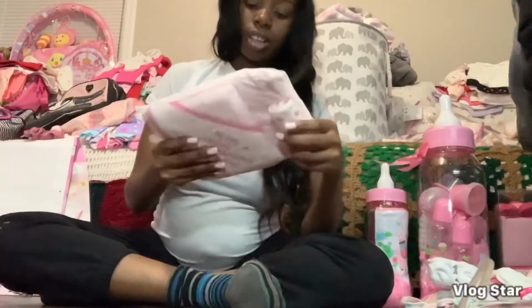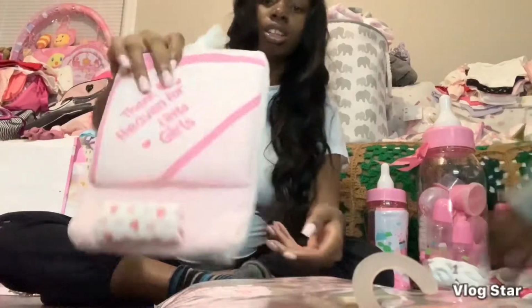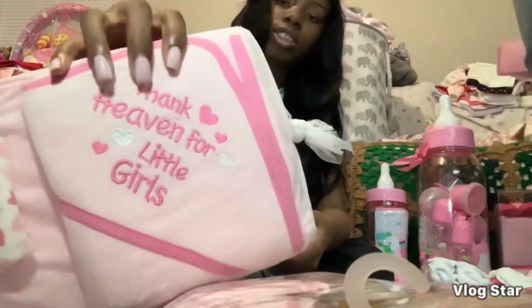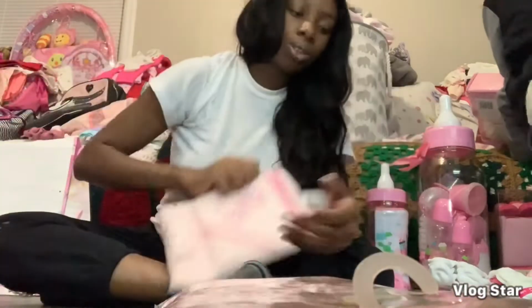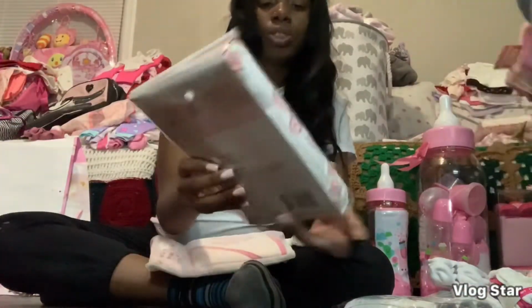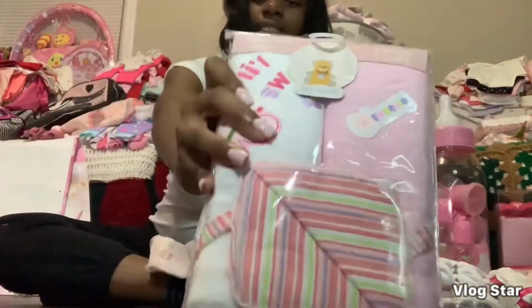Also have another little washcloth and a hooded towel set, and it says, thank heaven for little girls on it. It's cute. This one too is 2 washcloths and 2 hooded towels. You got a lot of hooded towels. Towels for babies. Okay. Comes in that pack.